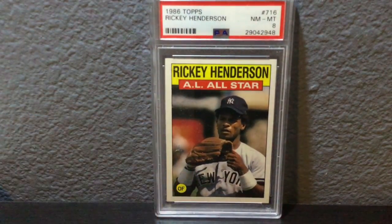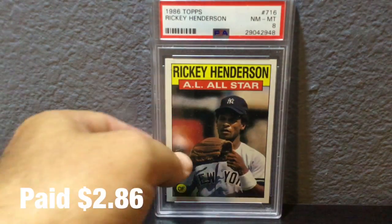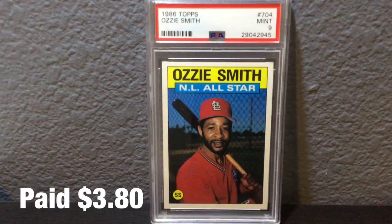Some more 86 Topps. These are a bunch of all-star cards. There's Rickey Henderson in an 8. Here is Ozzie Smith again, 86. I had the 87 just a minute ago. This is a mint 9 also.